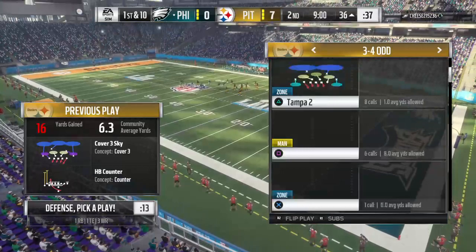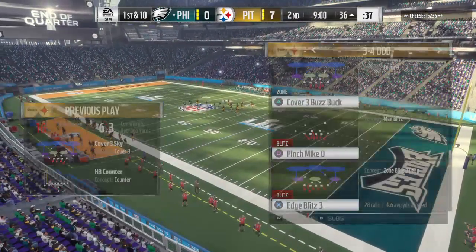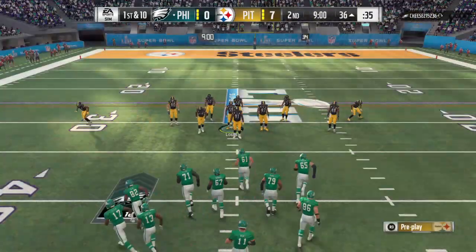I think if he comes back to the huddle, he better be giving them a whole lot of credit and thanking them for that much space to rumble. Now the offense lining up 1st and 10.